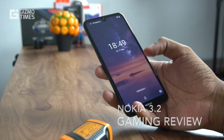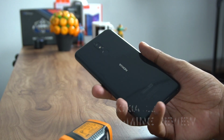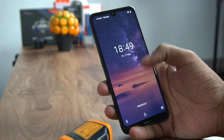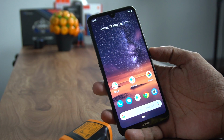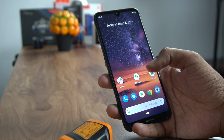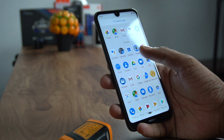Hey guys, welcome to Gizmo Time. So this is Chetan and this is the Nokia 3.2 smartphone that comes with a 6.26-inch display, and along with that there is Qualcomm Snapdragon 429 mobile platform, and along with that this Adreno 504 GPU. So it's a quad-core chipset that comes with 2.0 GHz of clock speed, and in this video we are going to do a quick gaming review of the phone, and we'll obviously be playing the PUBG Mobile game.